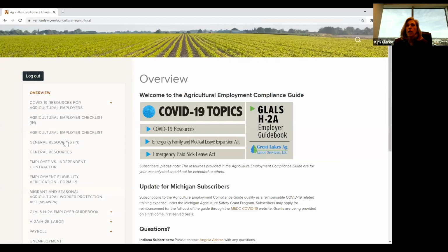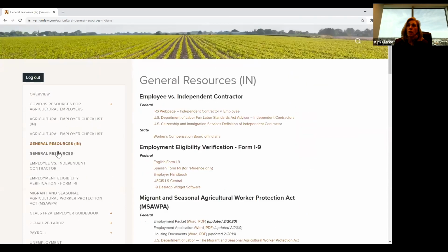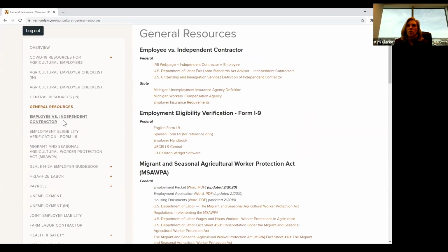So all the different topics I just kind of want to highlight again that are down the side, each of those have summaries underneath, and the general resources section is where you can find the resources that are throughout the entire guide. That was the Indiana one. This is the Michigan one. And all the different topics that you may have come across as an employer over the years.